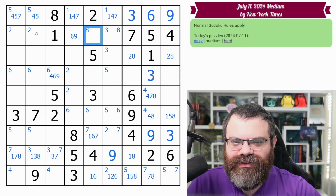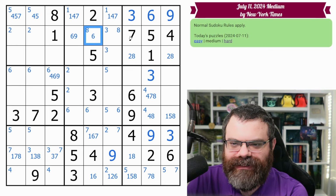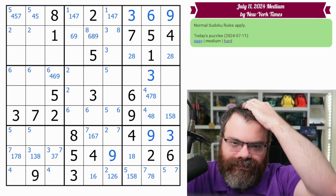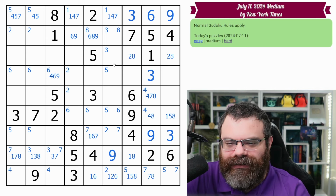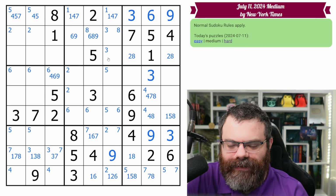This cell can't be 2 or 3, so it should be limited. It can't be 1, 2, 3, 4, 5. Could be 6, can't be 7, could be 8, 9. All right. I think we just need to find some kind of random pair or triple, which is why I'm penciling these restricted cells. All right. I don't think there's much else going on in that box. This box just has the 2, 8 pair. Let's make sure we respected that.